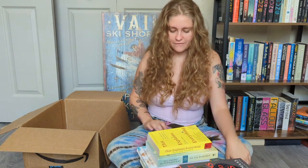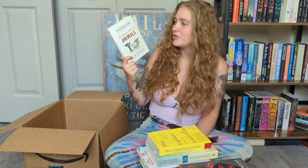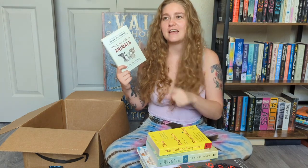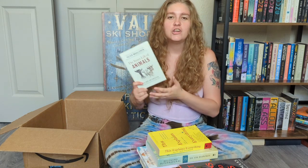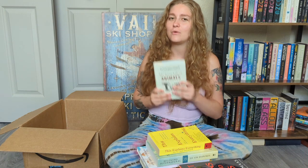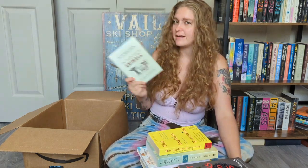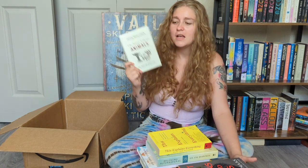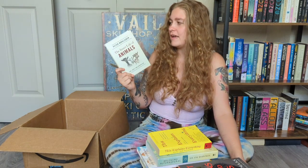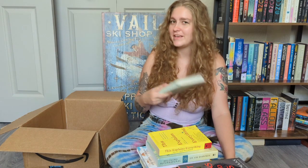And then the last nonfiction book I have is The Inner Life of Animals, which is a companion book to The Hidden Life of Trees, which I actually read and DNF'd earlier this year just because I didn't enjoy the way that one was written, although it was a topic that I was interested in learning about. So this is the same author. Like I said, it's a companion book to that one. So I'm still going to give it a try and see how I like it, but I can't guarantee that I will enjoy it based off of my feelings from the other book.